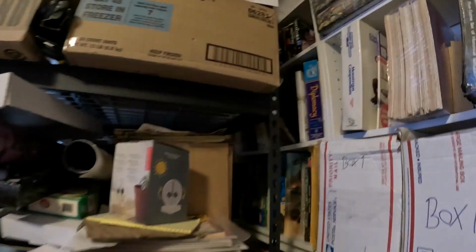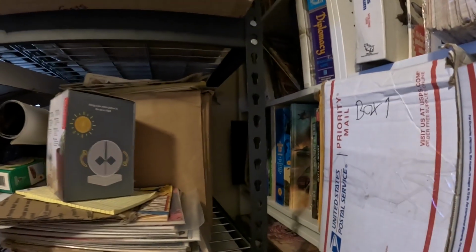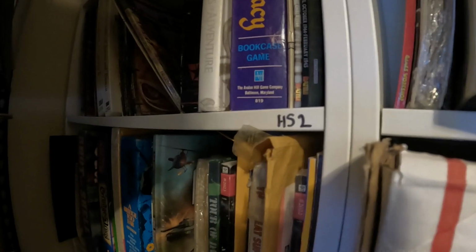So you have an inventory system, ES2. ES2 is Easy Shelf 2. While these shelves that are behind this rack system, those are the HS shelves. Those are the hard shelves.